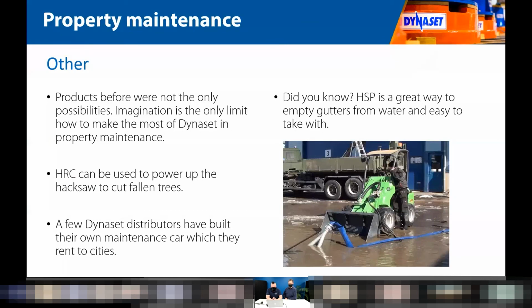We already went through all the major and most asked products for property maintenance, but they are not all, because within the DYNASET, the imagination is your only limit. It sounds fancy, but that's how it goes. So as stated, the products before were not the only possibilities. Imagination is the only limit on how to make the most of the DYNASET in property maintenance.